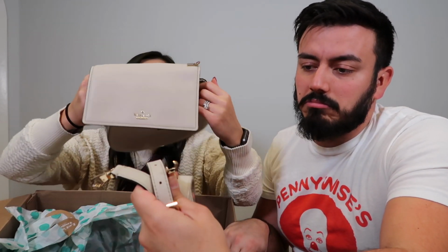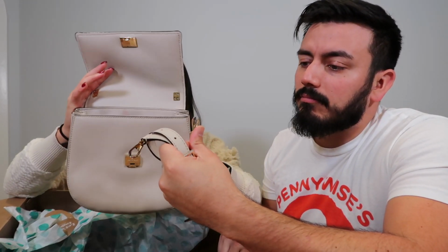Okay. Oh, I'm not sure how to fix it. I guess you could take it somewhere. They'd probably be able to fix it. I mean, the inside's a little bit dirty, and the hardware does have some scratching here. But the strap's included. It's just a cute little handbag. Outside, everything else looks good except the strap is a little broken. Just a little bit.